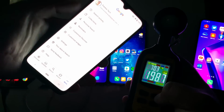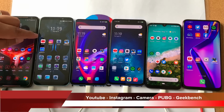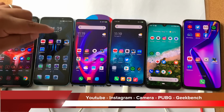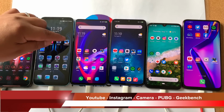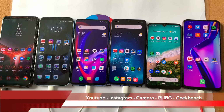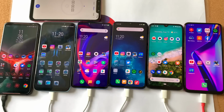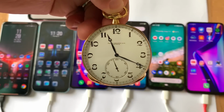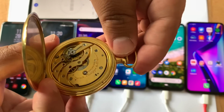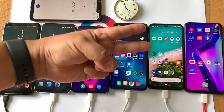And just talking about the format of this drain test, a little different from previous ones. I will be going through the same 5 apps: YouTube, Instagram, camera, PUBG, Geekbench in order, and then starting once again at YouTube and finishing up with PUBG to death. I'll be using the Pokephone here as my timer, and just in case, I have my fancy pocket watch. Gotta love this thing, but just keeping it here as a plan B in terms of time.